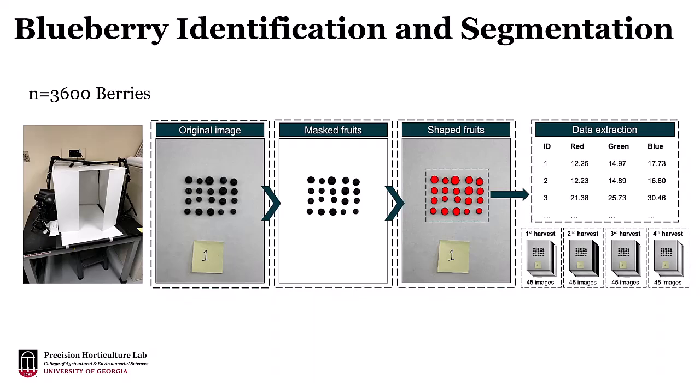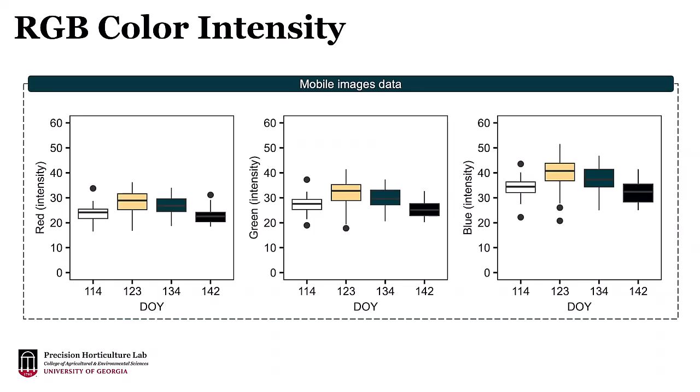So with that, we got 3,600 berries. We took pictures of every single one of them inside of that little studio right there, with a phone, like an iPhone. Then we used this artificial intelligence model to identify and segment those berries one by one, and we extracted the data. You see there the red, green, and blue values, the RGB values from those berries. And then here are some results. We got the first harvesting at 114 days, the second one at 123, the third one at 134, and the fourth harvesting at 142. Interestingly, at 123 days, we got more color intensity, red, green, and blue, on those berries, and we're still analyzing that data.